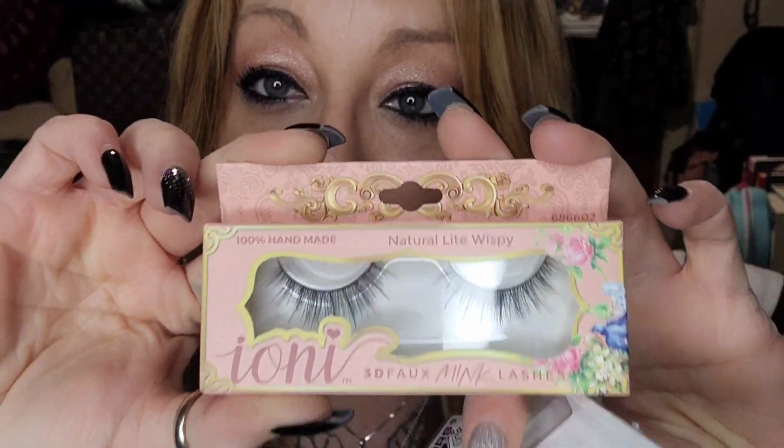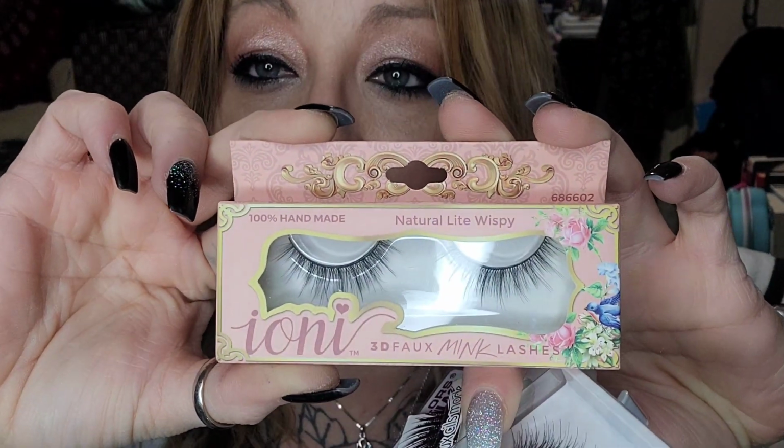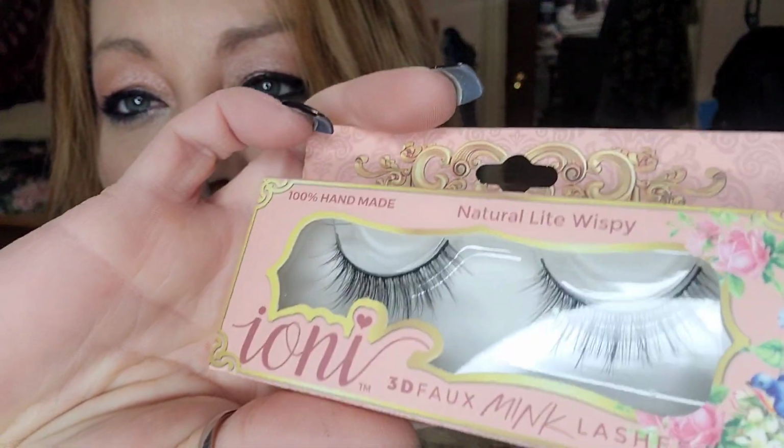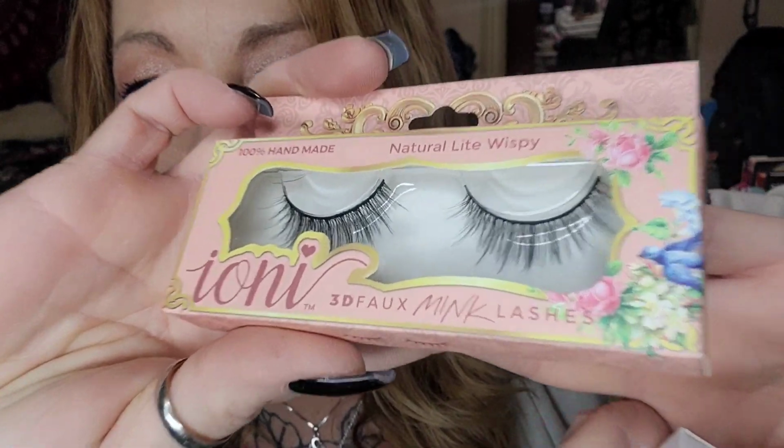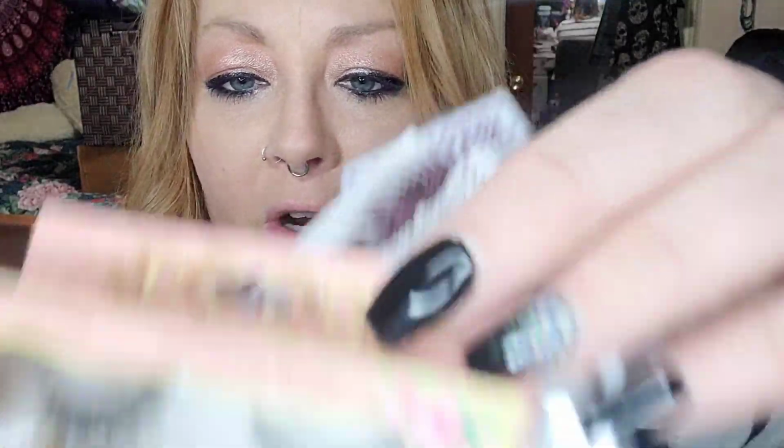Also, if you are good with these little babies, Dollar Tree can have you covered from so many different brands. This is the Ayani brand again. These are the ones that I have found that I really, really like. So these are the Natural Light and Wispy, and they are a 3D faux mink lash. So check that out. They're 100% handmade, and you guys, they have so many different ones.